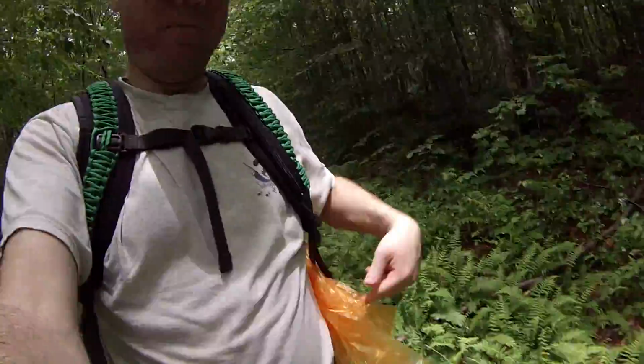We're beating feet up this trail. Can't wait till we get back to the Long Trail / Appalachian Trail, because then it'll be all downhill back to the parking lot, and I can change out of these wet clothes, because I am soaked. See you then.